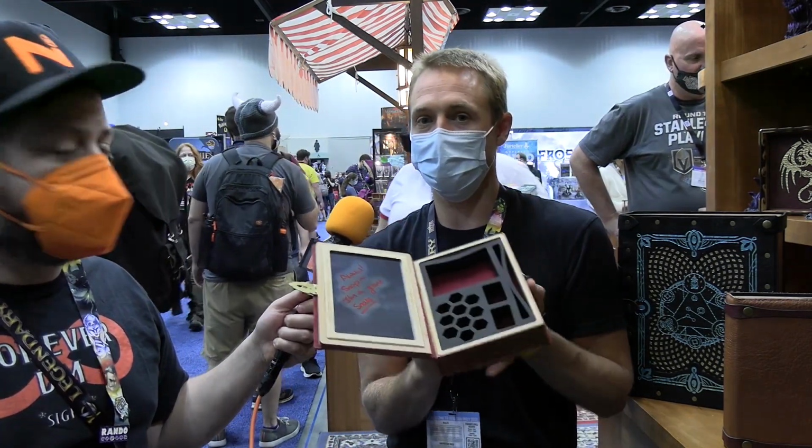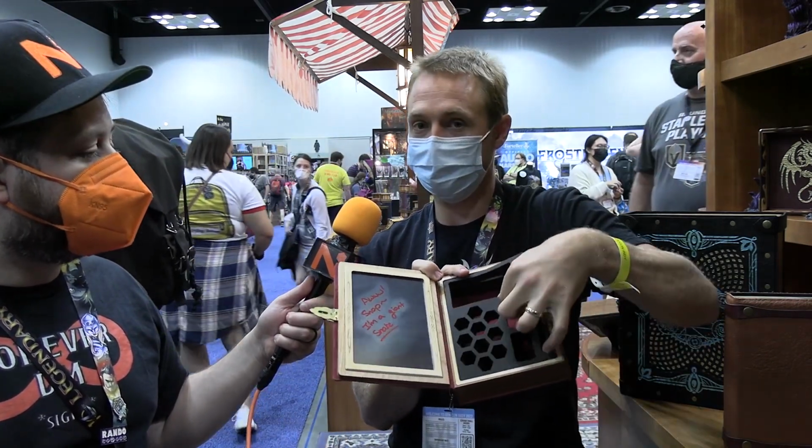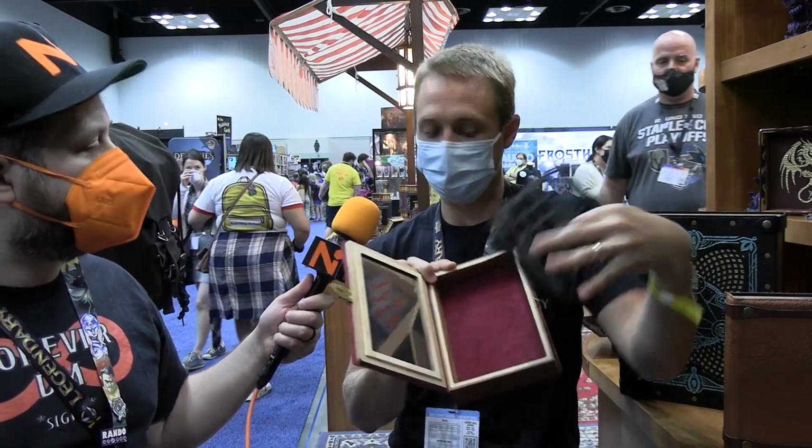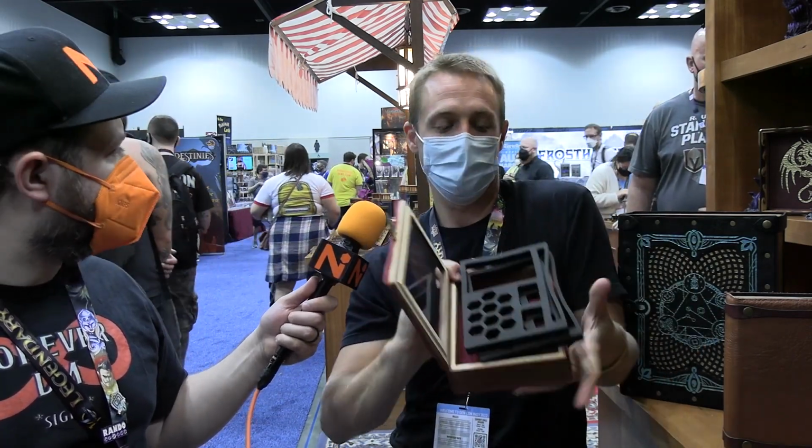So this guy, again, we had the dry erase reflecting pool over here, which was a nice feature. We used foam cutouts here, so you could customize the interior. And then this also doubled as a rolling tray during play.